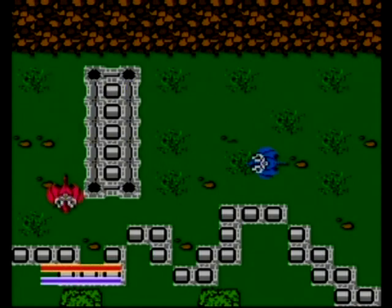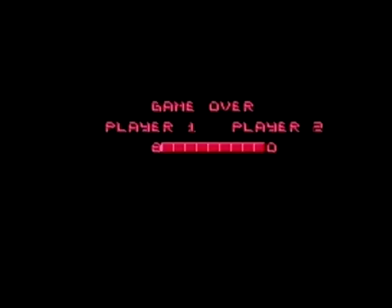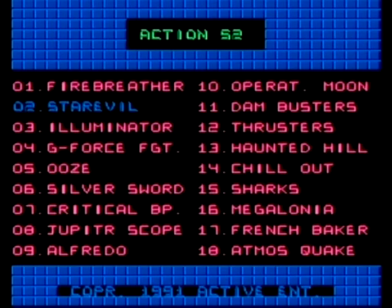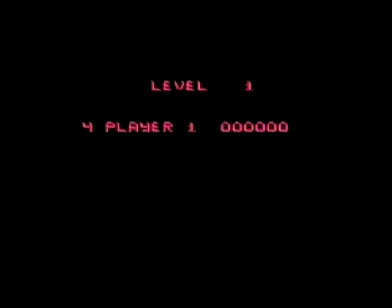Oh, this could be a challenge here, huh? Gee, how am I going to... Oh, you could go behind the screen. Oh. Well, that sucked. Moving on. Okay, let's try this Star Evil thing.